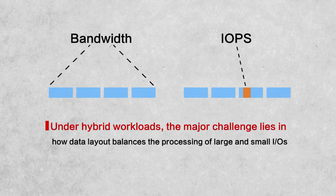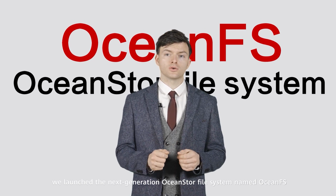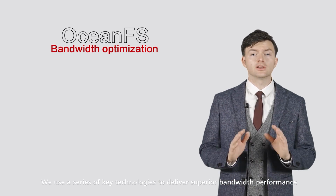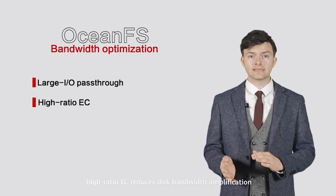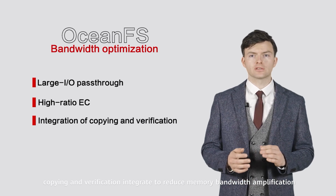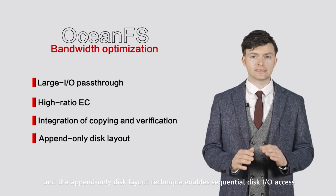To address these challenges we just mentioned, we launched the next generation OceanStor file system named OceanFS. With multi-dimensional innovations, OceanFS solves the problem caused by the coexistence of bandwidth and IOPS intensive workloads. We use a series of key technologies to deliver superior bandwidth performance. For example, Smart Cache implements large I/O pass-through to reduce network amplification. High ratio EC reduces disk bandwidth amplification. Copying and verification integrate to reduce memory bandwidth amplification. And the append-only disk layout technique enables sequential disk I/O access.